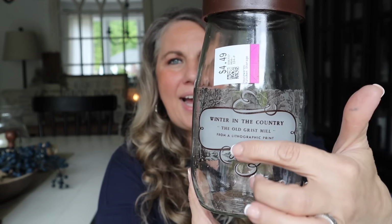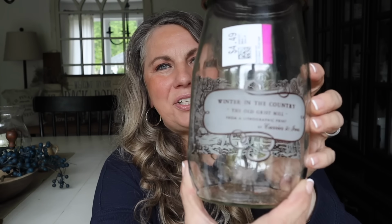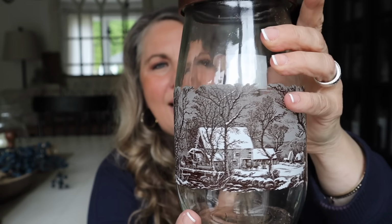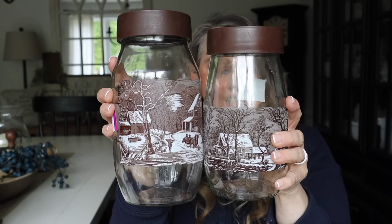So this one says Winter in the Country on the back too. And then here is the front picture. And this one was $4.49 as well. So this was the two different sizes. What a great, unique Currier & Ives find this week as well. So those were all of my thrifting finds.